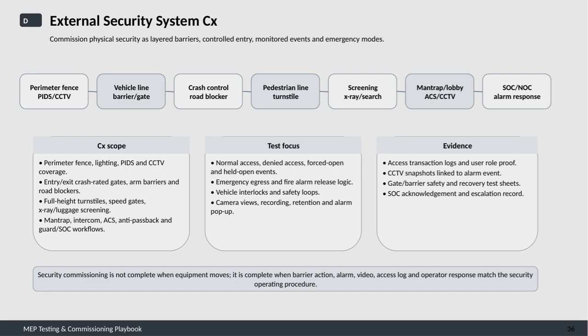Finally, the Security Operations Center or Network Operations Center manages alarm responses and monitors all security-related activities in real time. The commissioning scope covers all these components, verifying that each part, from fences and lighting to advanced access control and guard workflows, is functioning correctly. Testing focuses on a range of critical events, including normal access, denied attempts, forced or held open doors, emergency egress scenarios, vehicle interlocks, and camera operations like recording, retention, and alarm-triggered pop-ups.